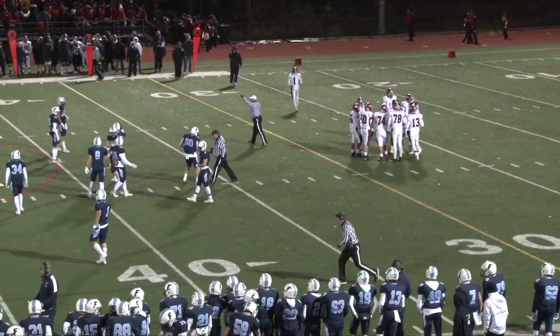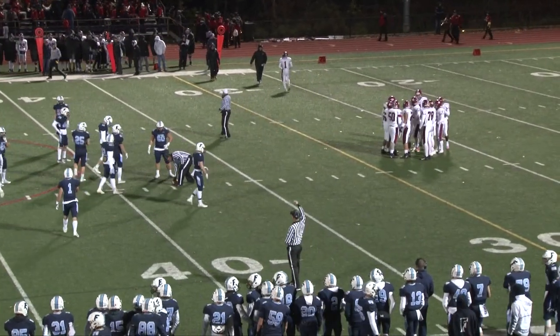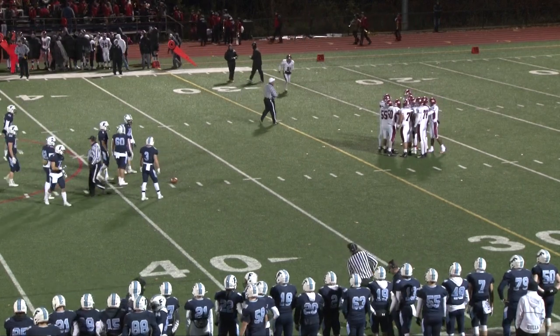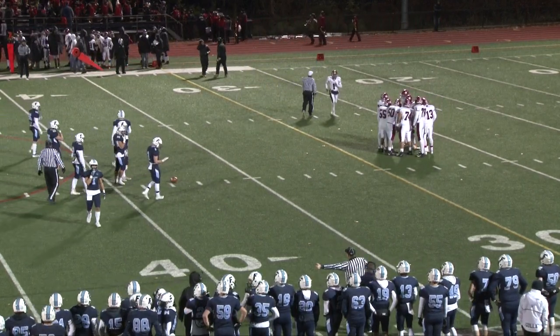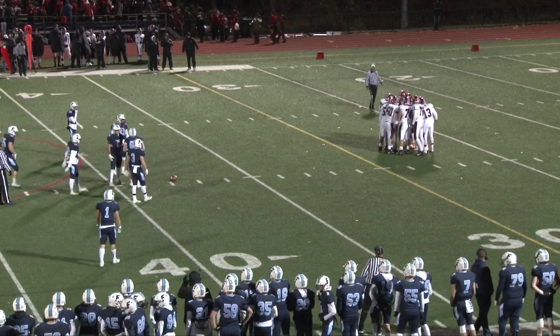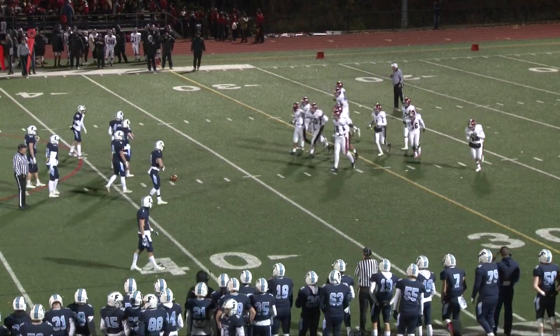Franklin can't afford to commit penalties like those. In a big game like this, playoff South semifinals, penalties can be costly, and Franklin's D has to be really disciplined, especially on this opening drive for Brockton. Brockton has it at their own 38, just the start of it.